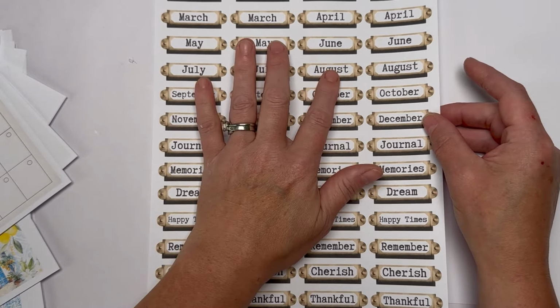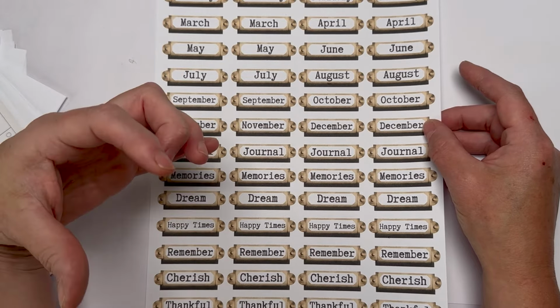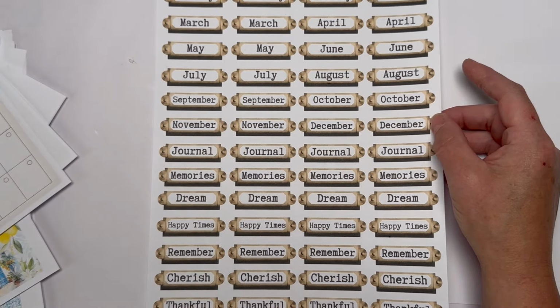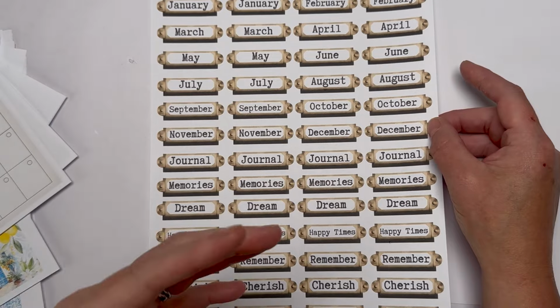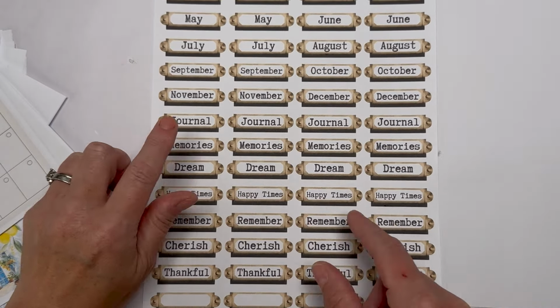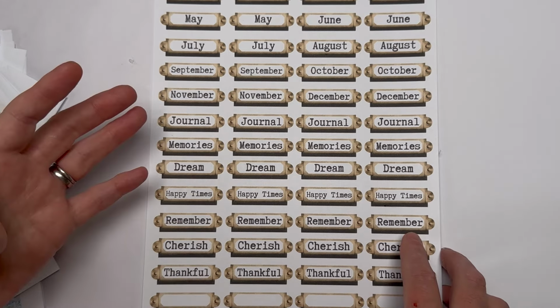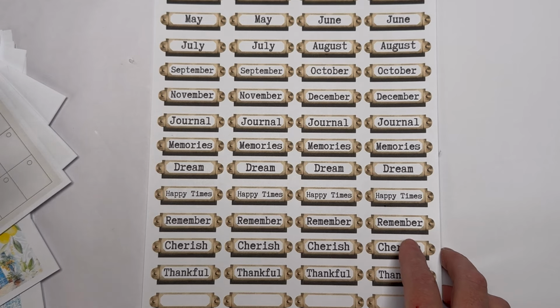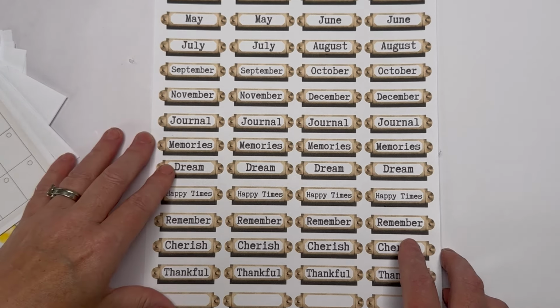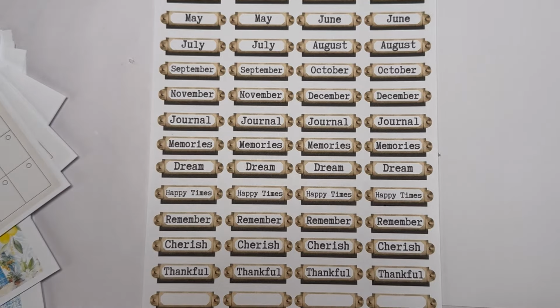And I like to put one of these month labels on the spine or on the front so that I can see at a glance on my bookshelf which month it is. And then we've got some general journaling words as well. I like to keep them general rather than specific. Then if you've cut them out, you can use them on other projects. So we've got journal, memories, dream, happy times, remember, cherish, thankful, and some blank ones.